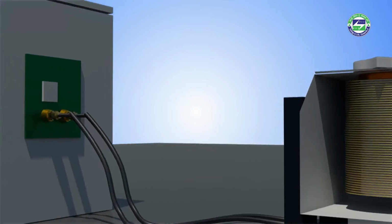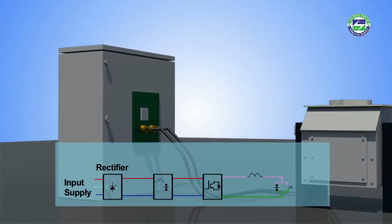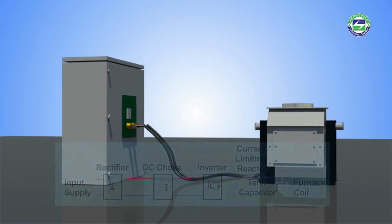The intensity of power supply drives the efficiency of the furnace. The power source panel converts the AC input into DC output. The output is then fed into an inverter through the DC choke. This is then further inverted to the AC output of 0.5 kHz to 50 kHz as per requirement. The power received is then fed to a tank circuit, which is a combination of an inductor and a capacitor.